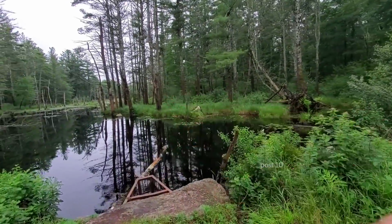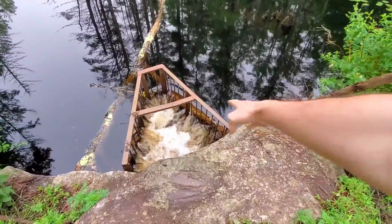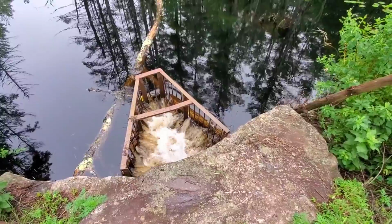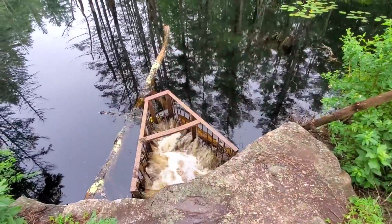Big beaver lodge over here. This does not appear to be beaver related, just a few debris stuck against it. We'll quickly get that out of there. I already looked at the water. It looks dark and murky, not very deep.